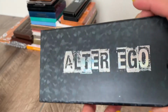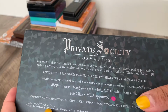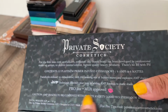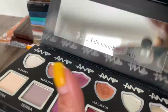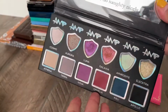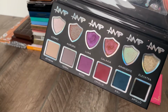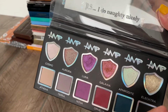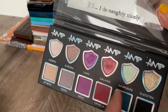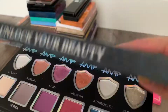Okay, next moving on, this is the Alter Ego palette from the brand Private Society Cosmetics. They sent us this palette and it's so pretty, I know. And I also made a video and that is one of my best looks ever. So for now I will keep this palette. I want to play with this more, the mattes and the shimmers, which complement the mattes, I know. So for now I'm going to keep this palette.